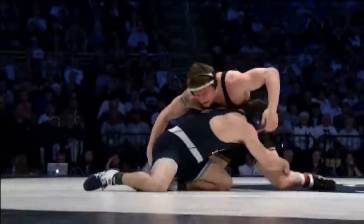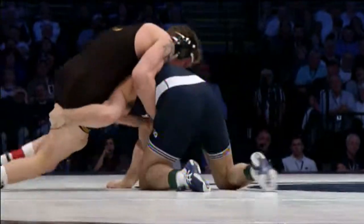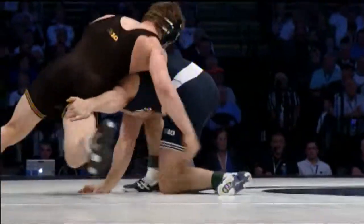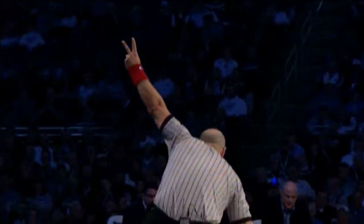The redshirt freshman Brandon Sorensen has been a highlight for the Hawks as he throws down the hands of Zach Beats, finishes the shot, and gets his two. Sammy Brooks here is sprawled back, but while he's in a defensive position, he's always looking to score. Watch him grab the legs there and climb the body to get his two. Let's rewatch that. Again, in the defensive position, turns around, gets a takedown, and comes out victorious 7-1.